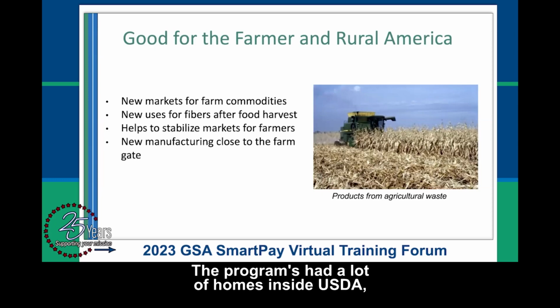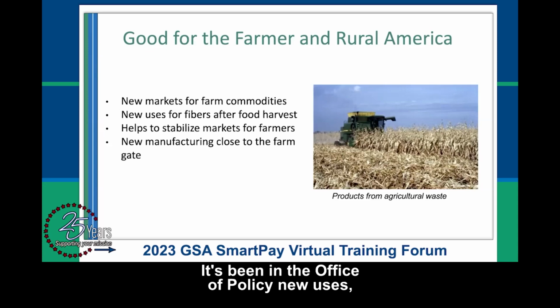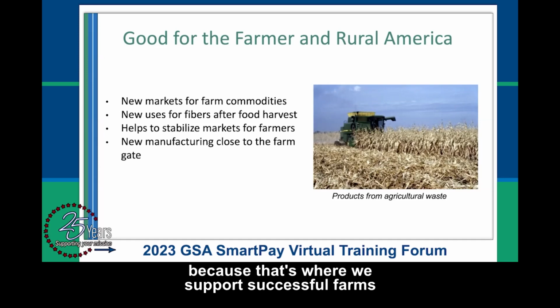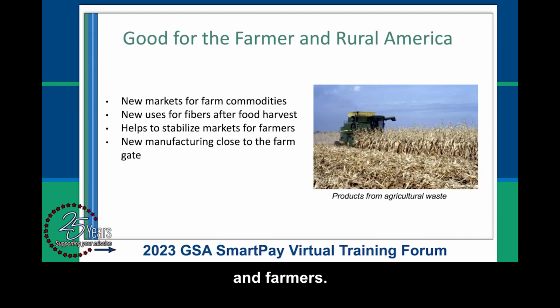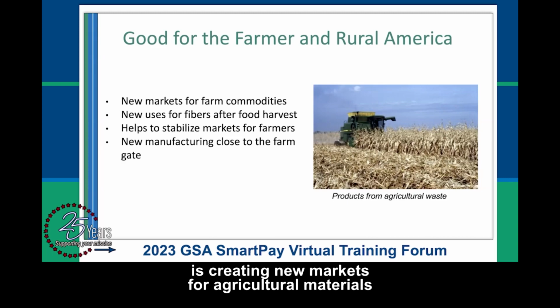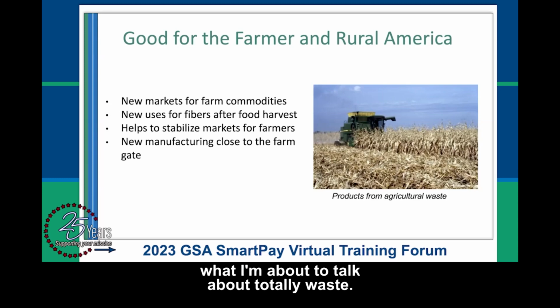The program's had a lot of homes inside USDA, and this is, I think, the final home. It's been in the Office of Energy Policy and Uses, administrative offices of USDA, and now it's in Rural Development. And we think that's a good place to be, because that's where we support successful farms and farmers. And one of the ways we support the critical food supply is creating new markets for agricultural materials and agricultural waste. However, you can't really call what I'm about to talk about totally waste.